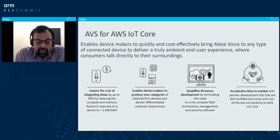And this is where we collaborated with AWS to expose this functionality through AWS IoT Core. And what this does is it lowers the cost of making these devices. Instead of adding a big ARM processor, now you can add a tiny ARM MCU with very limited RAM. So instead of external RAM, you can have whatever is available on the chip itself, up to 1 MB RAM. And with this, you can reduce the cost, and you can reduce the complexity of the product. With the reduced cost and complexity, device makers can enable multiple different device types, such as coffee makers and appliances. It simplifies the software development.